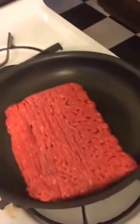So I can set this up right. There's like a weird light going on here. So okay, we have the meat. We're gonna put it on the stove. Let's see how I can do this without, there you go. Turn it on.